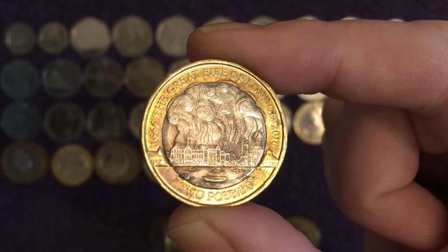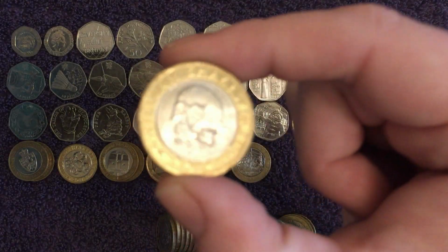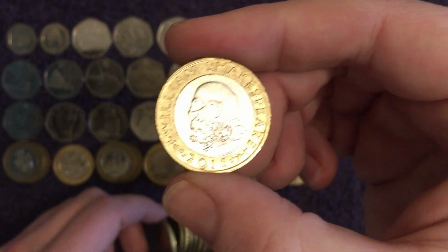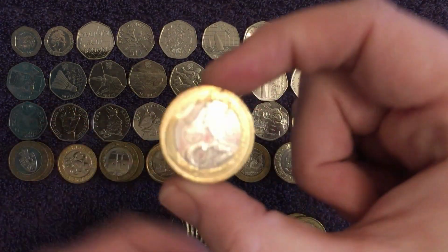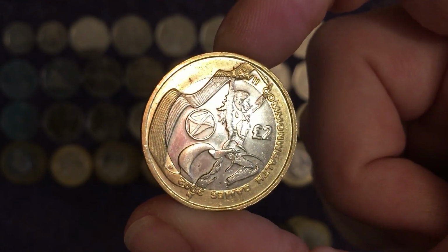Gives an interesting effect on the coin, but not what I want to see. 3 grubby Great Fires. We might even have to spend them, I'm not sure. There's a couple of Shakespeare tragedies, and there's a third. They will have all been checked already on the edge inscriptions. We're yet to find one of those yet. And look at that beauty that we found. Commonwealth Games, Scotland. Absolute stunner.